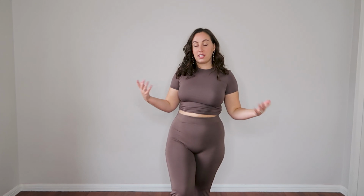I loved it because it's a brown, but it's not your typical really deep chocolate brown, which I sometimes feel like doesn't look that good on me. This one is slightly more muted, and I think that makes it feel a lot more like a basic to me. I could wear this with almost anything. These pants would fit many, many different shirts that I already own, and this top can go with anything and under anything. Now, in terms of quality, these both feel incredible.